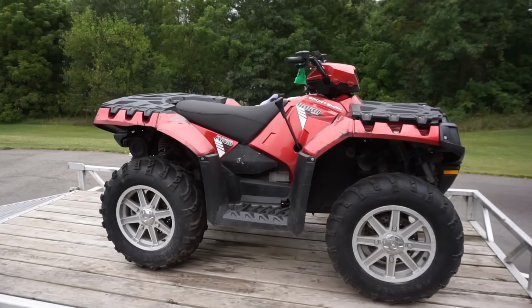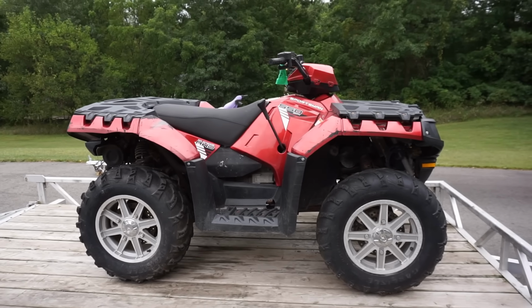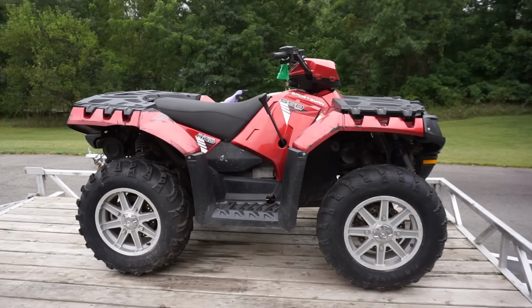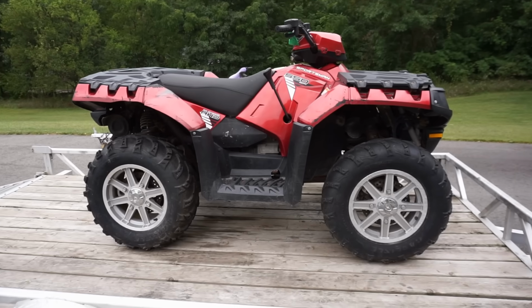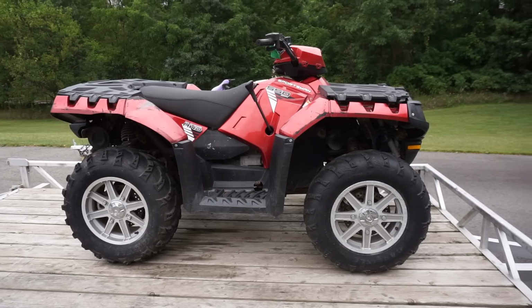This is a 2013 Polaris Sportsman EFI EPS. So it's got the power steering and the fuel injection. So it's a pretty nice model. These typically go for like $5,000 in my area.